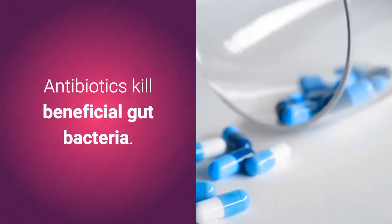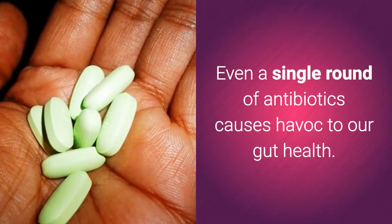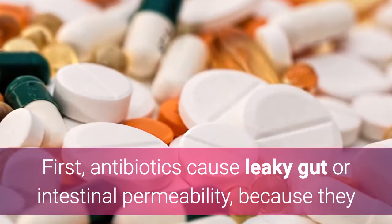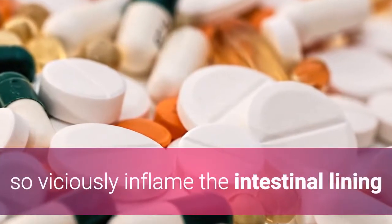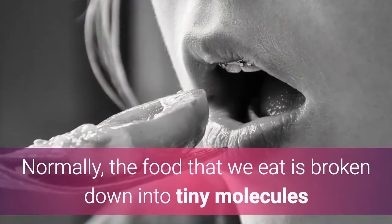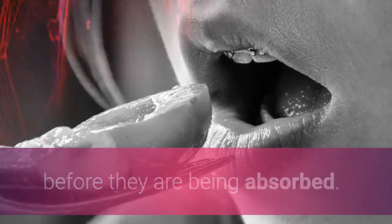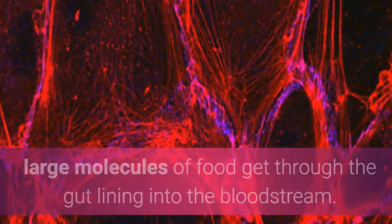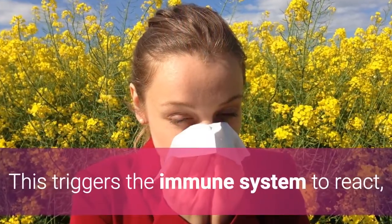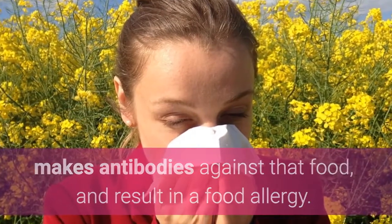Antibiotics kill beneficial gut bacteria. Even a single round of antibiotics causes havoc to our gut health. First, antibiotics cause leaky gut, or intestinal permeability, because they so viciously inflame the intestinal lining, resulting in the widening of spaces between cells. Normally, the food that we eat is broken down into tiny molecules before they are absorbed. When we have leaky gut, large molecules of food get through the gut lining into the bloodstream. This triggers the immune system to react, makes antibodies against that food, and results in a food allergy.